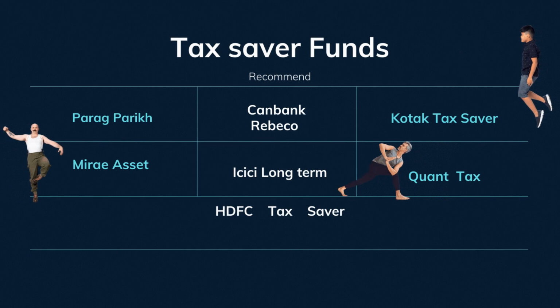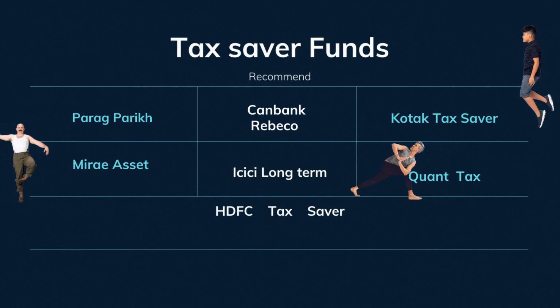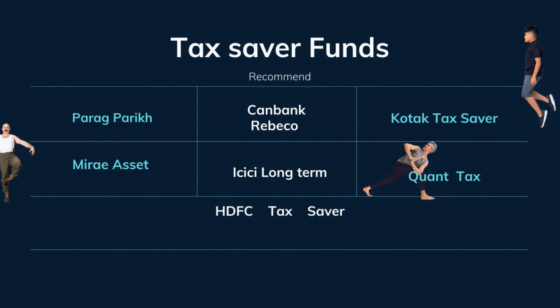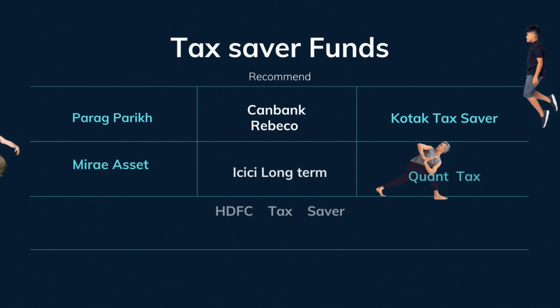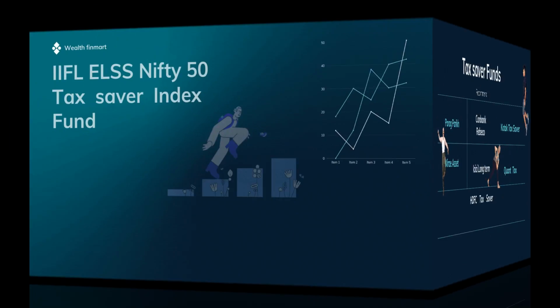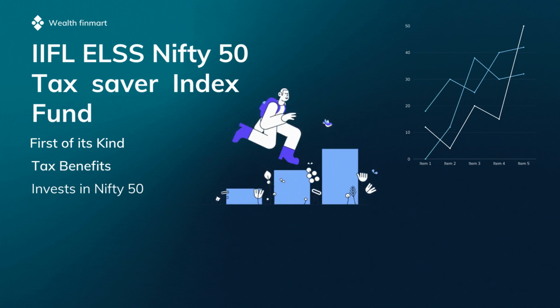ICICI Long Term Tax Savings Fund 19.29% per annum. Quant Tax Fund 15.27% per annum. HDFC Tax Saver 23.30% per annum. Very recently, even ELSS index funds have been launched.